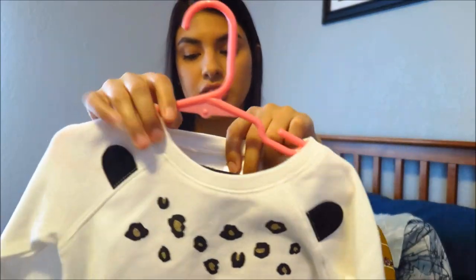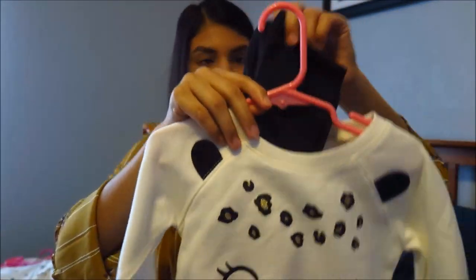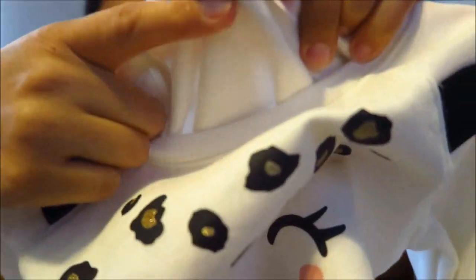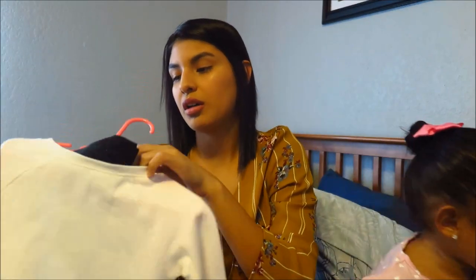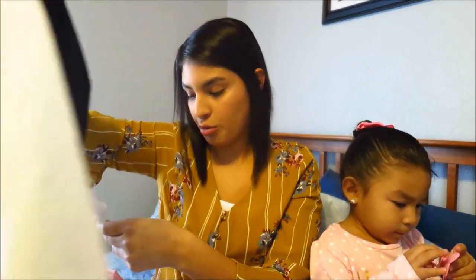And then I did get these sets that they sell at Carter's. This one has a cute little cat, and the inside is that soft material. It's really cute, and it comes with these sparkly black leggings. So this is how it looks. I got that at Carter's. I believe I got them for like 10 bucks, which is not bad. They're normally $30.